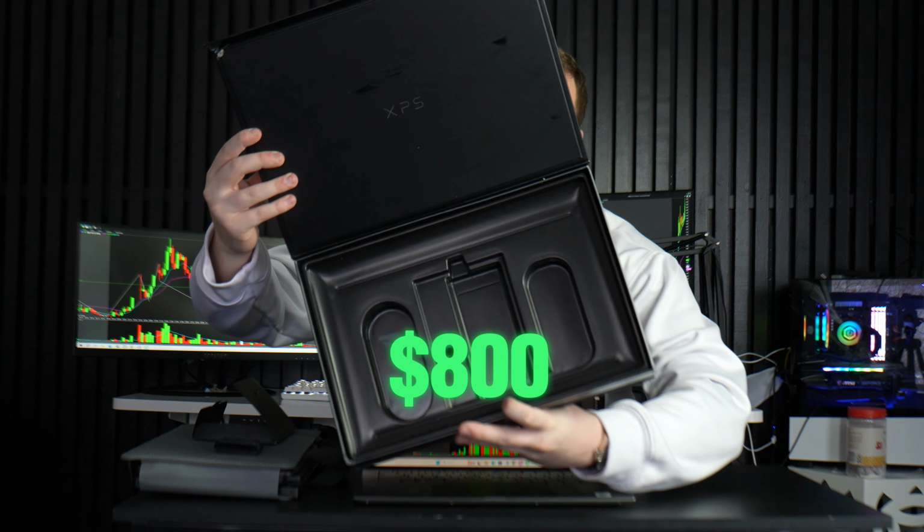Now first, the laptop. I decided to go with the Dell XPS 15. This thing is a 10th gen i7 processor and 64 gigabytes of RAM. Now I know what you might be thinking, 64 gigs might be a little overkill. However, once you see the complete setup, you'll understand why.